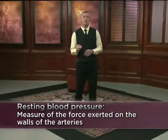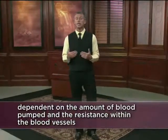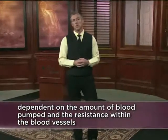Your resting blood pressure is a measure of the force exerted on the walls of the arteries, dependent on the amount of blood pumped and the resistance within the blood vessels. It's a valid indicator of heart health status, as readings outside the published normal ranges can be indicative of a higher risk of cardiovascular disease.